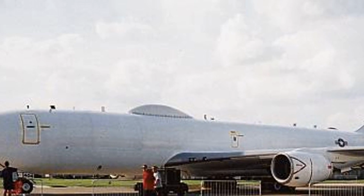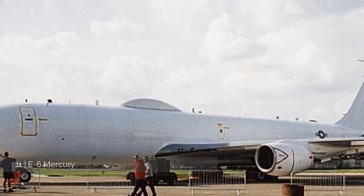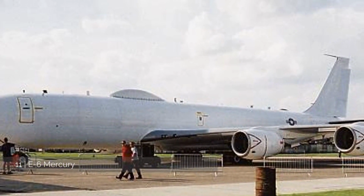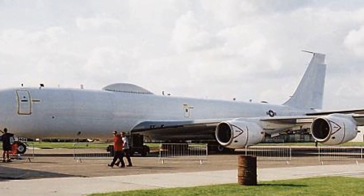The Boeing E-6 Mercury is an airborne command post and communications relay based on the Boeing 707-320. The original E-6A, manufactured by Boeing's Defense Division, entered service with the United States Navy in July 1989, replacing the EC-130Q.